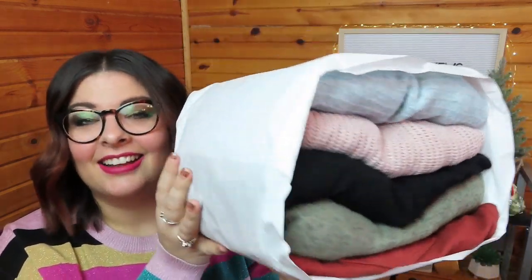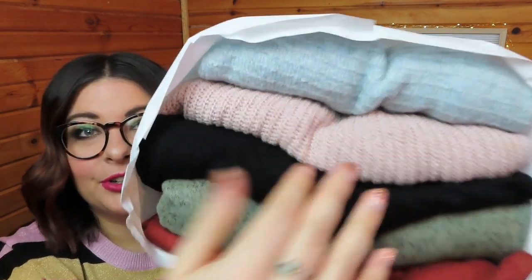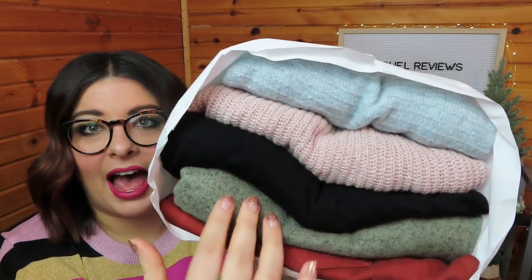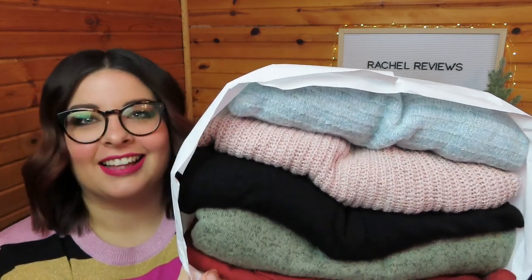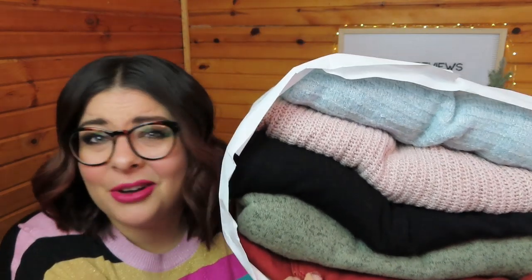Stitch Fix. Here's our bundle, you guys. Look at all those different colors. I feel like I've been getting a lot of the same colors lately. So we got some light blue. It looks like it has some ribbing on there. Nice pink knit, some black, a green, and then some orangish. I'd say they're kind of rusty orange. Probably pants. I know they're pants. I peeked. You know I peeked.